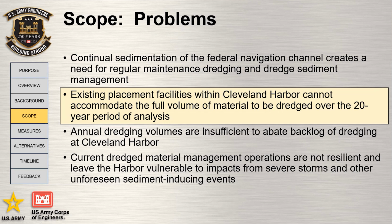Existing placement facilities within Cleveland Harbor cannot accommodate the full volume of material to be dredged over the 20-year period of analysis. As discussed previously, current operations target dredging 225,000 cubic yards of material from Cleveland Harbor per year based on the capacity available at the Port of Cleveland's SPMF and CDF 12. While the SPMF may provide capacity for coarse-grained material indefinitely, the capacity at CDF 12 is anticipated to be exhausted by 2029. Based on current dredging quantities and placement methods, existing placement facilities cannot provide capacity for dredged material through the 20-year planning period.